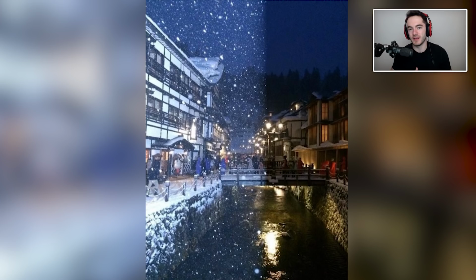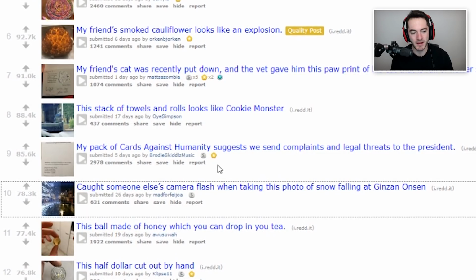Pretty cool. If you've ever wondered how an image can exist with 2 different states of light in it at once, it is not that the camera is faster than the speed of light. That's not it at all. It's that the camera is slower than the speed of light and the light turns on midway through the shutter going off. My pack of Cards Against Humanity suggests we send complaints and legal threats to the president.